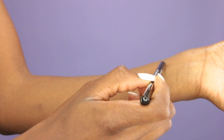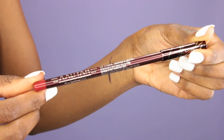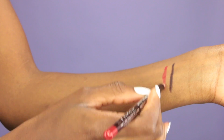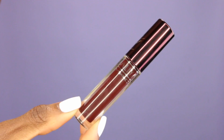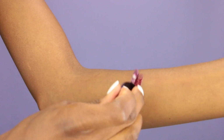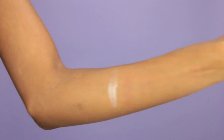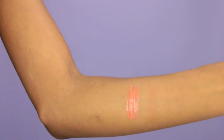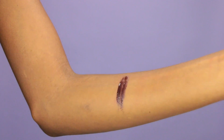So it looks like the collection comes with 2 lip pencils. This is the color Nevermore, and this is a swatch of the color Follow Your Heart. It also comes with 4 lip glasses. The first one is the color At Your Best You Are. The second one is Brooklyn Born. The third one is Lily's Motor City. And the fourth one is One in a Million.